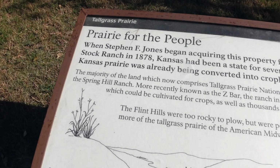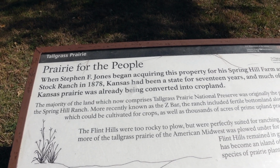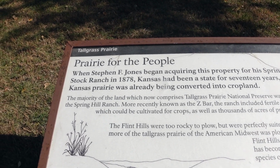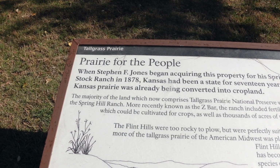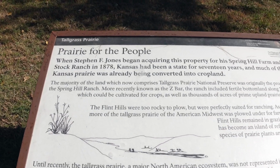Stephen F. Jones began acquiring this property for his Spring Hill Farm and Stock Ranch in 1878. Kansas had been a state for 17 years, and much of the Kansas prairie was already being converted to cropland.